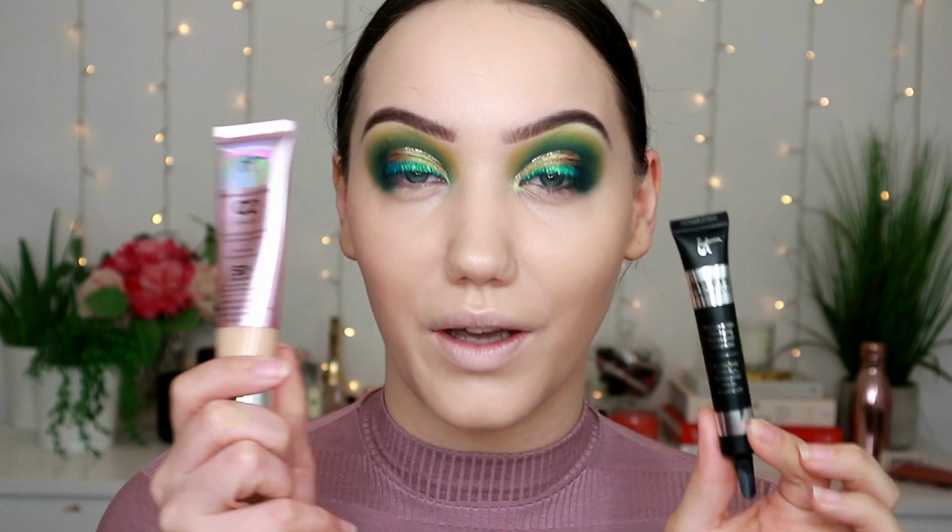So let's move on to the next product, and I'm hoping that this is going to amp up the coverage. This is the Bye Bye Undereye. There is an illuminating version, which if I bought this on purpose, I would have bought on purpose, but you know I didn't. So this is a full coverage, anti-aging waterproof concealer. I am going to put this onto a concealer brush and then put it on that way, because I think that's going to be easier than squirting it.